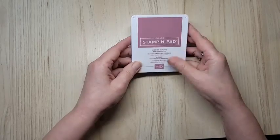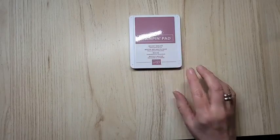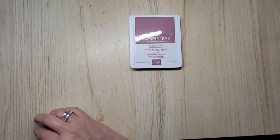Catalog hasn't even come out and I'm already forgetting. Alrighty, let's get to it. So I'm going to bring out my Moody Mauve ink pad, and I would like this.